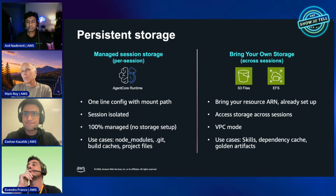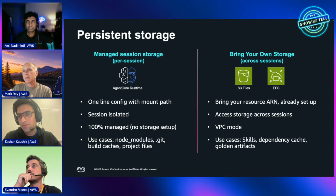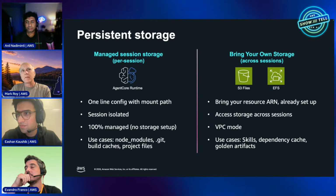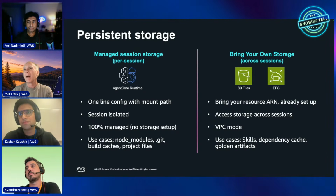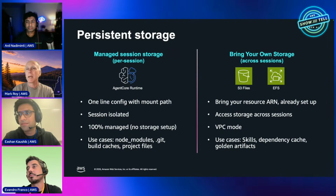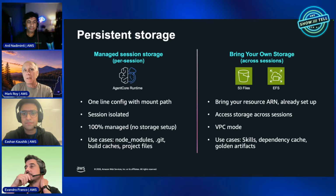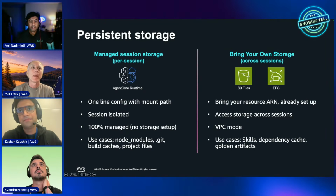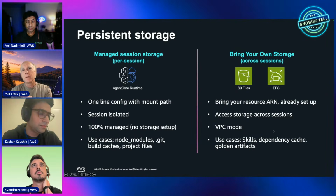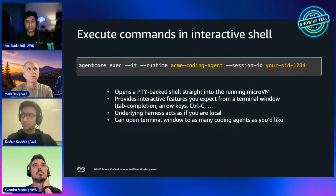On the right, we've got bring your own storage, where the classic use case here is maybe you have a set of skills you want to give to every one of your developers. Put those in S3 or EFS, mount that in to every coding agent use case, and you're good to go. Your coding agent has direct access to that. But whatever it is you need to share, dependency caches, other artifacts, all good to go. So the ones on the left are fully managed. The ones on the right, you get to manage and just provide the resource to those agents.